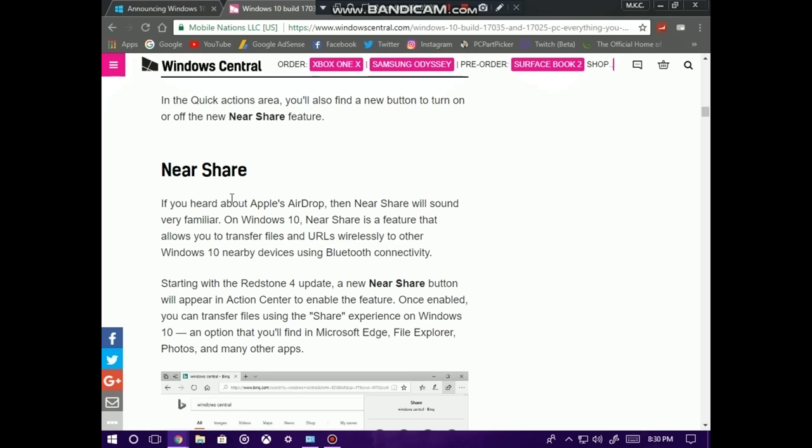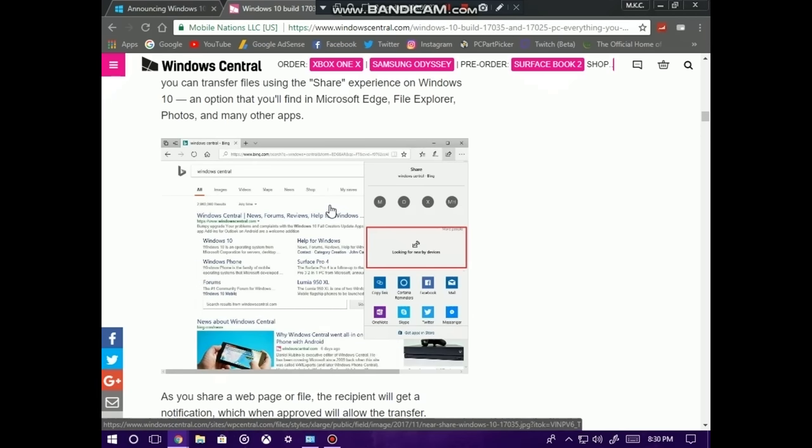Near Share is something that uses any Bluetooth or Wi-Fi signal to send files wirelessly to any computer or device on your network or that is connected to your Bluetooth. So say I have a file of 1 megabyte. I can send that to any phone or Windows PC or Windows tablet or Android device over Wi-Fi or Bluetooth. The device has to be nearby my computer and has to be connected to my Wi-Fi in order to send it through Wi-Fi, or connected to my Bluetooth on my computer, so that I can send the file to the device via Bluetooth. That's something I don't see we need, due to the fact that we can already send stuff through Bluetooth, but I guess they wanted to update it more.